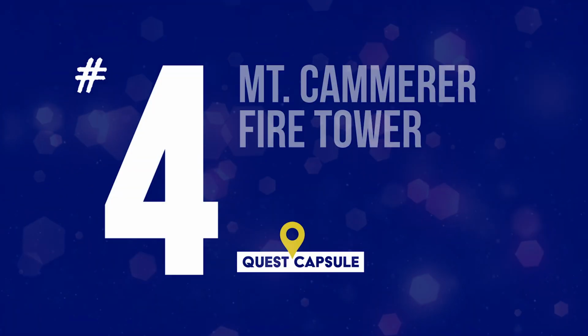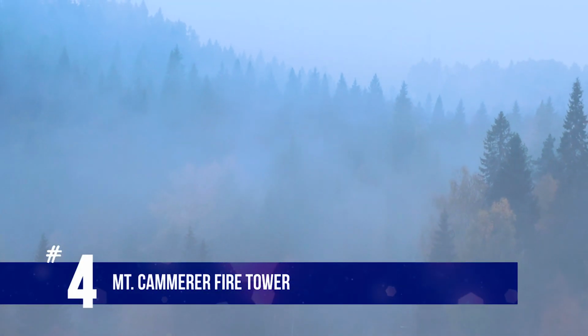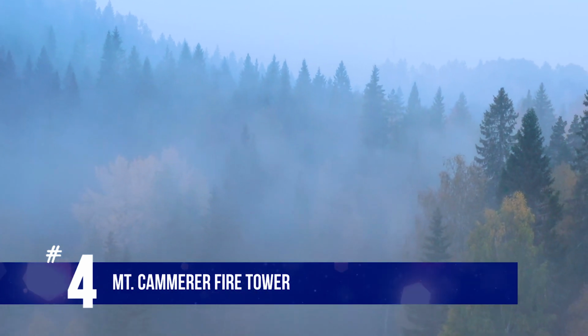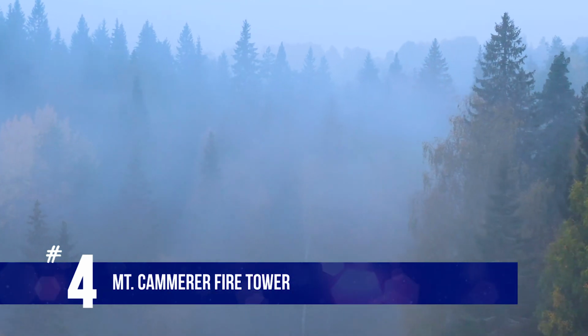Number 4. Mount Cammerer Fire Tower. If you like longer hikes with their fair share of strenuous challenge, then a 5.2-mile hike along Low Gap Trail and parts of the Appalachian Trail before reaching Mount Cammerer Trail will lead you to an old fire tower at the top of the mountain.